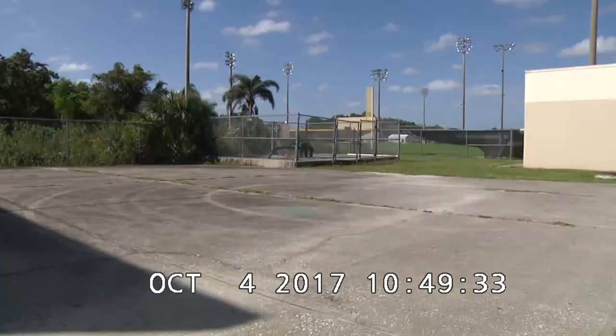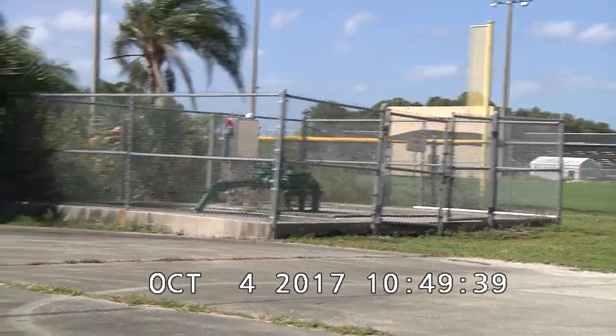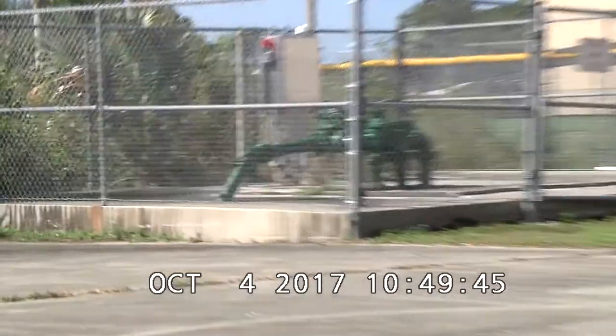There, to my right here, which is southwest, there's a pumping station. A closer view. The fence looks to be in good condition, except for the bottom.